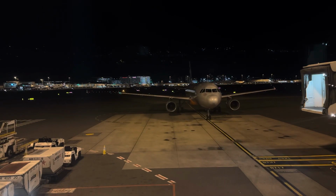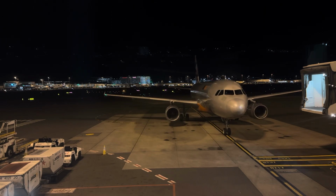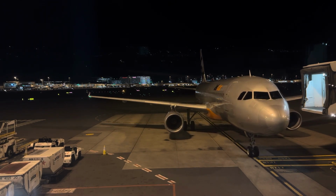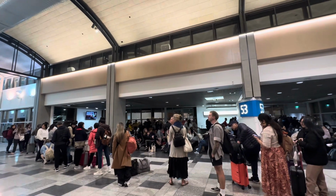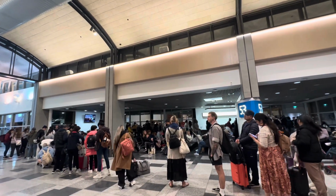This is our aircraft arriving 18 minutes late from Melbourne. A Jetstar A320, VH-VQH. Unfortunately, boarding was only supposed to be half an hour late, but it ended up being an hour late. And I couldn't film boarding, sorry.